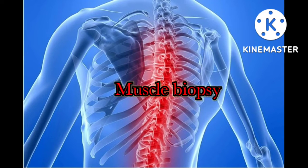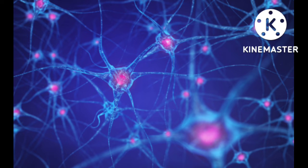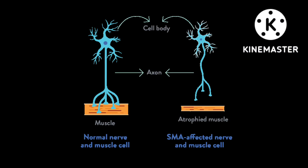Number 4 is muscle biopsy. Rarely a physician may perform a muscle biopsy. This procedure involves removing a small amount of muscle tissue and sending it to a lab for examination. A biopsy can show atrophy or loss of muscle.